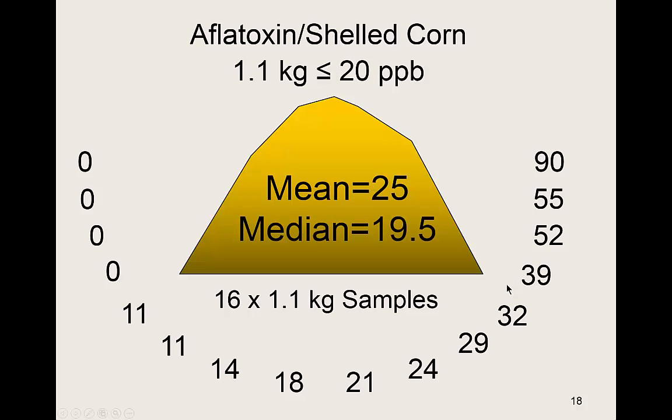Likewise, we can now look at a bad lot by using our U.S. Food and Drug Administration maximum level of 20 parts per billion. Using the same sampling program, taking a 1.1 kilogram sample from the lot, if it tests less than 20, we would accept it. If it tests greater than 20, we would reject it. Looking at our 16 sample test results, this being a bad lot, we would hope to reject it all of the time, but you'll notice that 8 times out of 16, we actually got a sample test result below 20 parts per billion. So we would have accepted this bad lot 50% of the time, and we would have correctly rejected this lot 8 times out of 16, or 50% of the time, with this particular sampling program.